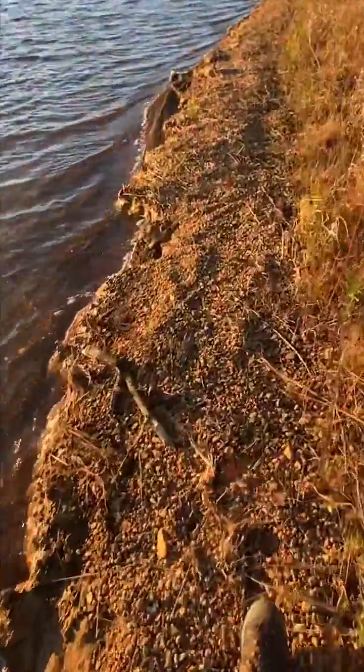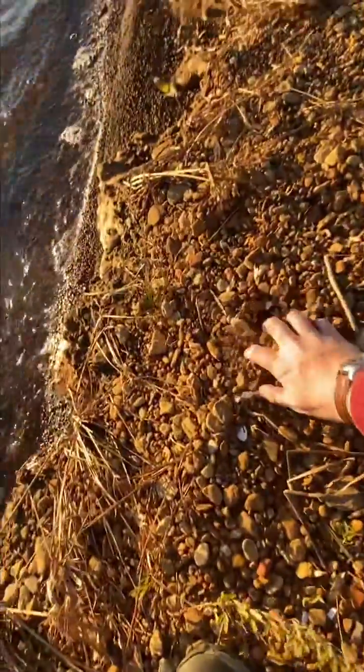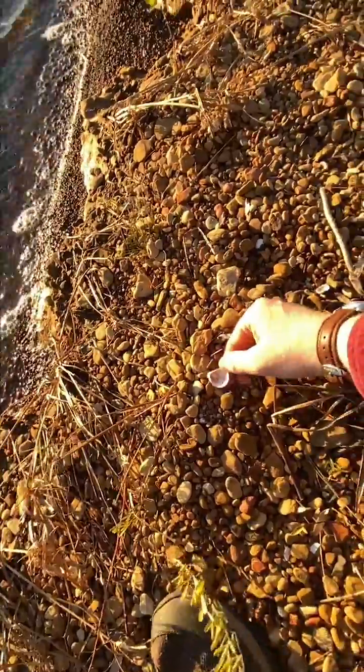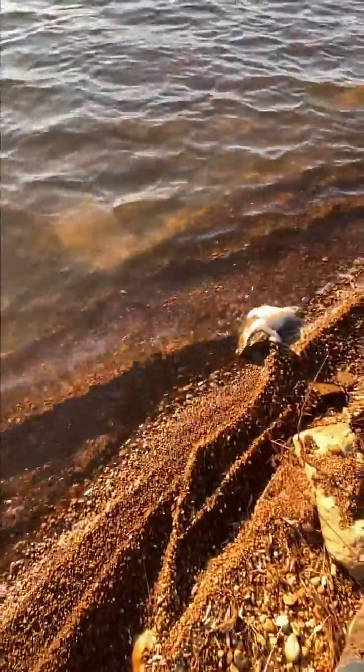But as you can see, a lot of the rocks on this side of the island are mostly pebbles or seashells. And the farther you get out, they turn into real little pebbles, and then it's almost like a clay sand.